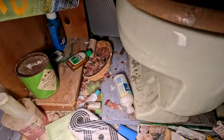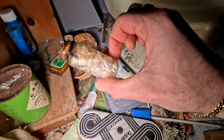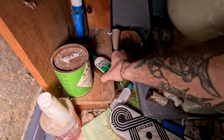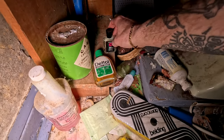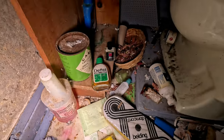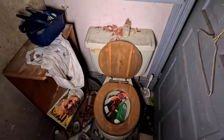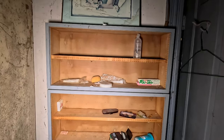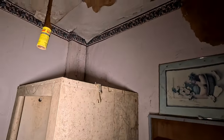What's all down here? That's cool. I love little things like that. Del Tor. Australia. But that looks quite old. That's cool. Del Tor. Got some stuff in the toilet. Polygrip. Somebody didn't want to lose their teeth. A power cord here hooked up for something. And a bug catcher.